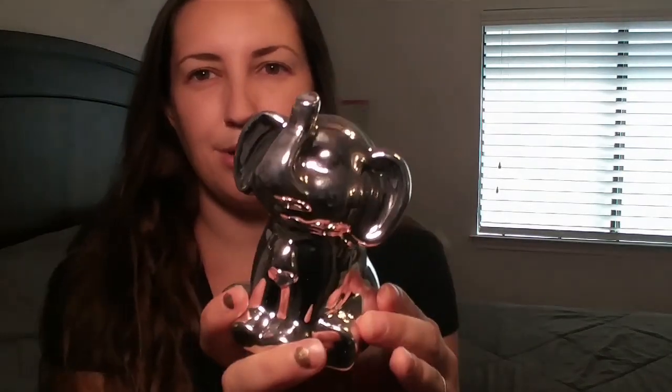But I thought this guy was super cute. So I went ahead and picked him up. He's got his little tail in the back, and this is where you put the money in. So I thought he was too cute not to get, so I picked that up.